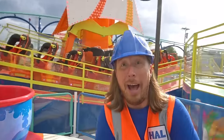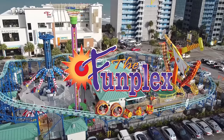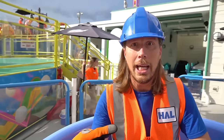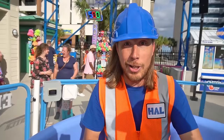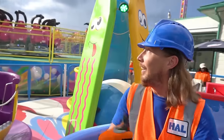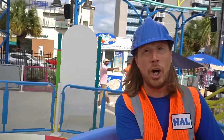Oh, wow, but we've had such an amazing day here at the Funplex, testing out all of these rides, like the Up and Overboard. Even the one that looked like the jet airplane. Oh, that one was really cool. And the Silly Cups. Oh, it's been awesome.